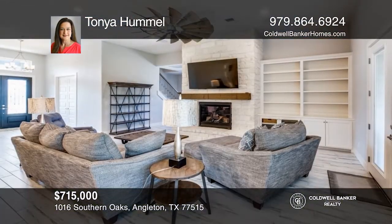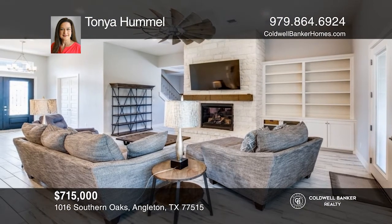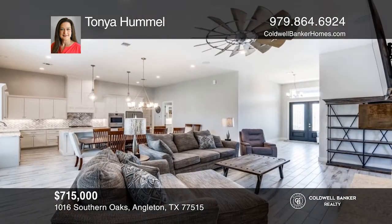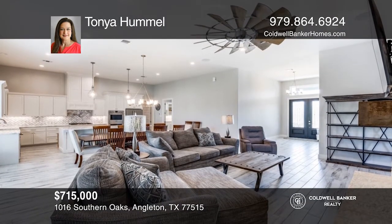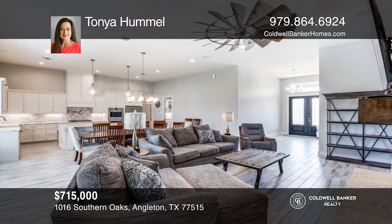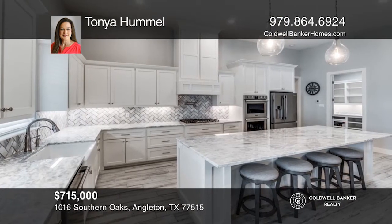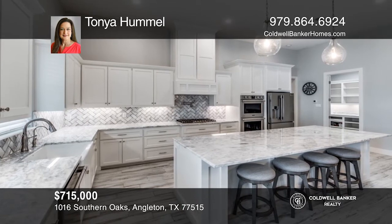This stunning Peltier Builders custom home is in Heritage Oaks. The open concept living features include high ceilings, recessed lighting, a beautiful stone fireplace, and a massive island in the kitchen. Step out onto the covered patio built for entertaining. The backyard is completely fenced. This home won't last long. Schedule a tour with Tanya Hummel.